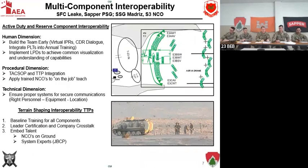Hey team, this is Colonel Stalker. We're going to talk through our active duty and reserve component interoperability and integration during NTC. We broke it into three things: human dimension, procedural dimension, and the technical dimension. We had two reserve units and one active duty chem unit that were under our Task Force Spearhead. One was the 450th MAC, and that's the one we're going to spend most of our time talking about because we had great success with that.